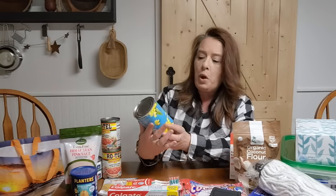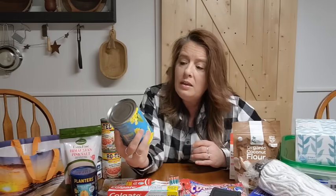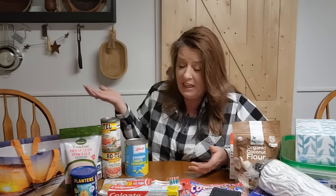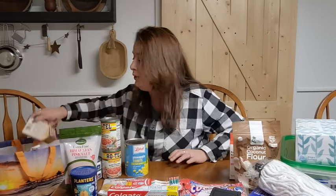And then I grabbed 1 can of the pineapple tidbits. That's all they had, was 1 can. So I grabbed it, and we love having pineapple in the can on the shelf because again, so many different recipes. You can make so many things. I mean, you can eat it out of the can. You can make desserts, meals, everything. It's great. I love pineapple.